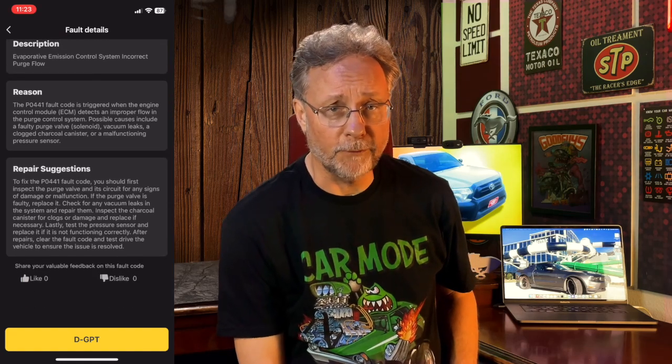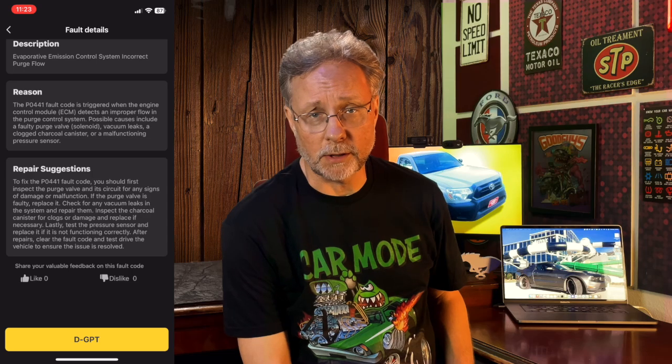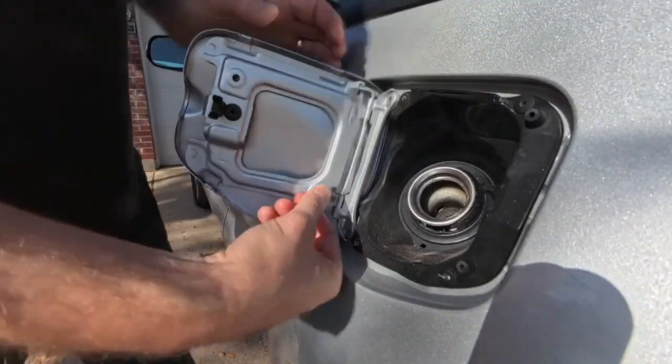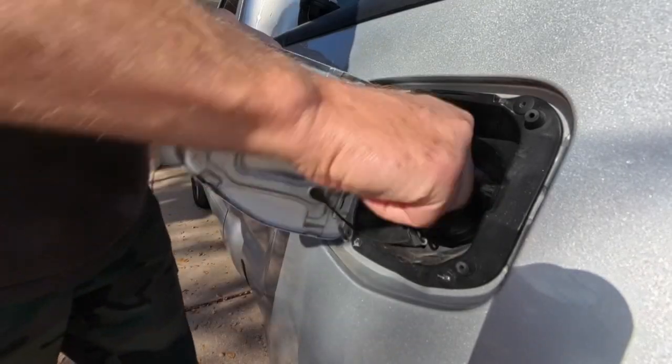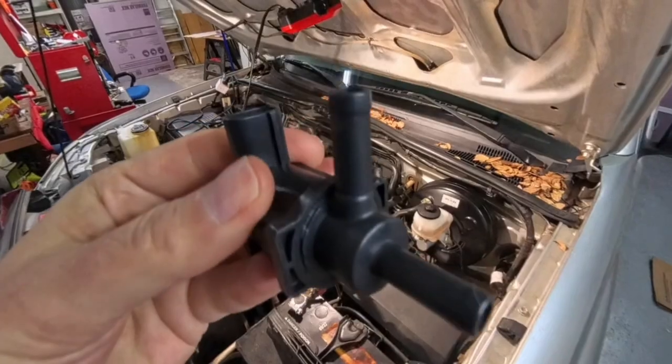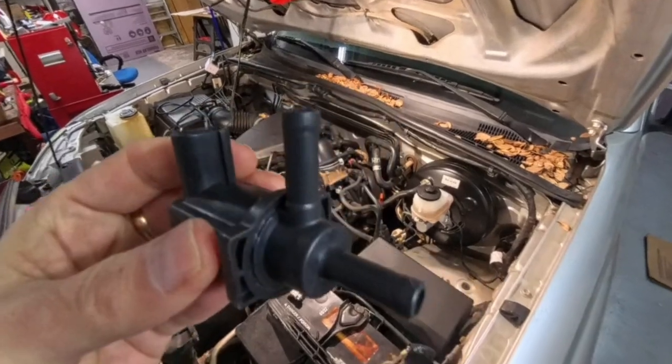P0441 is the one to focus on. Resolving that will most likely resolve the other. The first effort is to replace the gas cap. That was easy enough, but the light came back on a few days later. The next effort was to replace the purge valve.